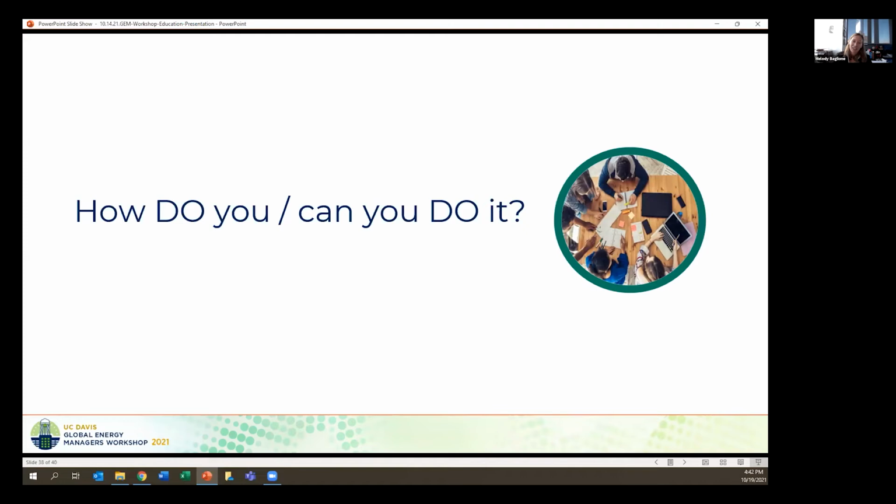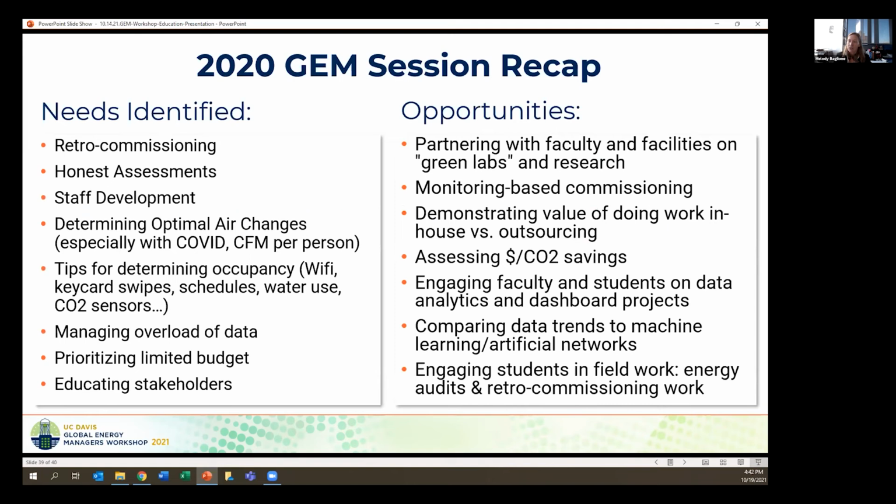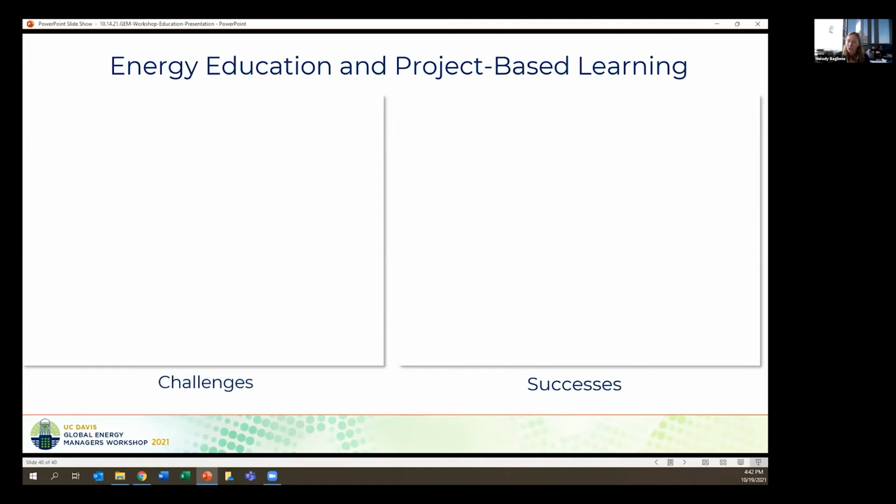So now that Kurt and I talked about how we incorporate project-based learning in our curriculum, we want to give you a chance to brainstorm with us on ideas that you have or things that you may have implemented. And we're going to use a Jamboard. So just to recap again from last year, these are the needs and opportunities. This year, we'd like to focus on, once you've identified those needs and project-based learning opportunities, what are the challenges, and sharing some successes that you may have had.